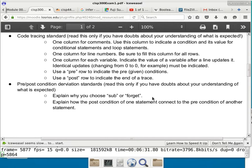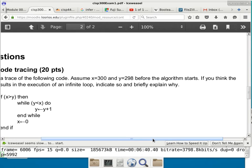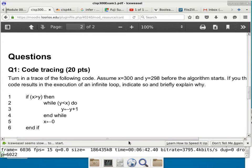Are there any questions about the first part here? If there are no questions... We're just writing the answers on the binder paper? Sorry, on the exam paper itself. I'll give you a lot of space. If you need extra paper, you might want to bring your own paper.